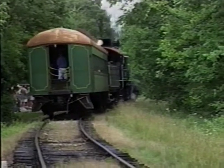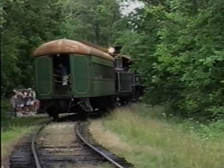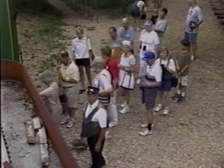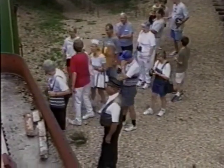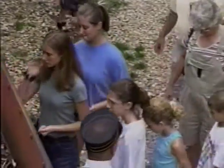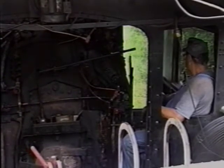With the other train in the clear, 201 can pull up and load its passengers for the return trip to Eureka Springs. With everyone on board, we are ready to head back to town.